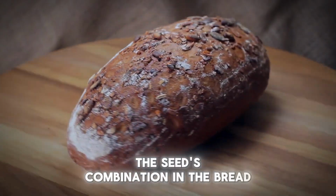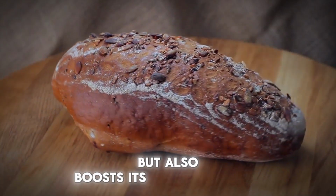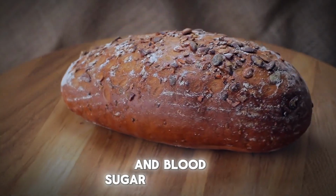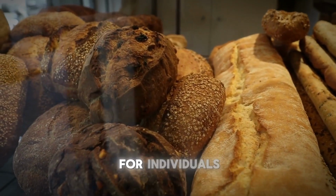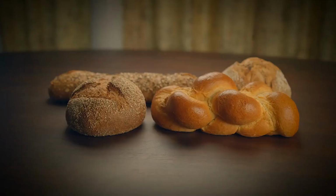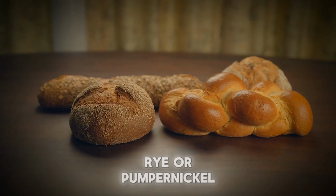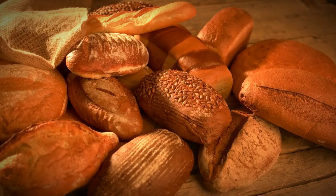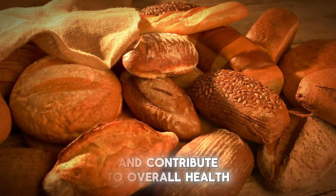The seeds combination in the bread not only enhances its texture and flavor but also boosts its nutrient profile, making it a wholesome choice for overall health and blood sugar management. In conclusion, choosing the right bread is crucial for individuals managing diabetes. Opting for whole grain varieties such as whole wheat, rye, or pumpernickel can provide more fiber and nutrients compared to refined white bread. These choices can help stabilize blood sugar levels and contribute to overall health.